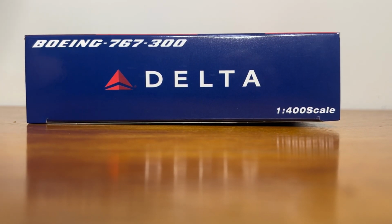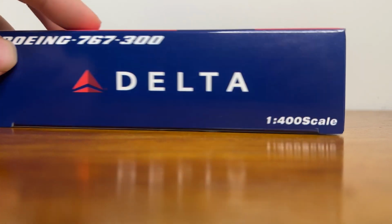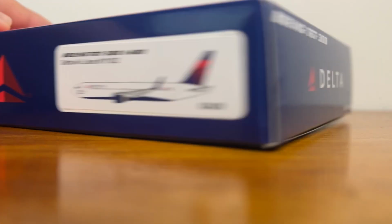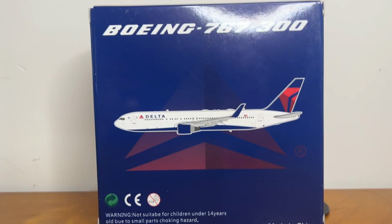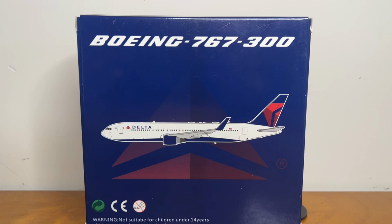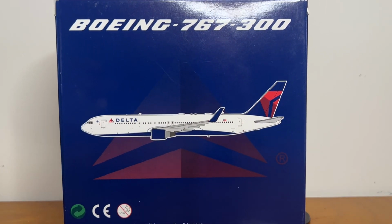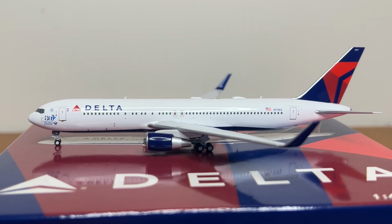And so the right side of the box, you have the Boeing 767 titles, your Delta Airlines logo. Top is basically the same as the bottom of the box. Left side of the box there. And then the back of the box, you have your faded Delta logo and the CGI image, the Boeing 767 titles, and the bottom of the box. And proceeding onto the model itself.